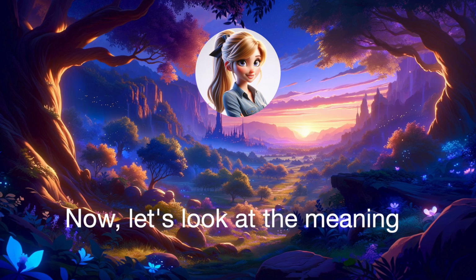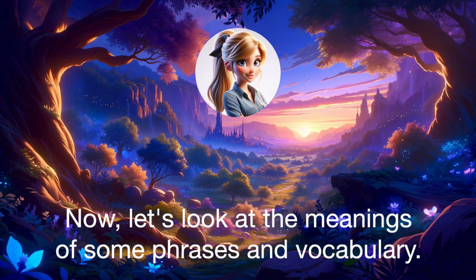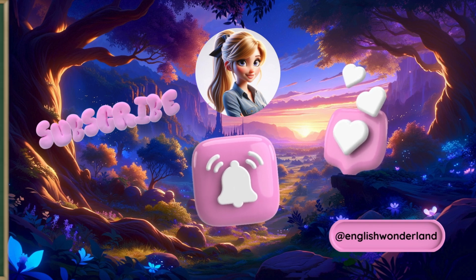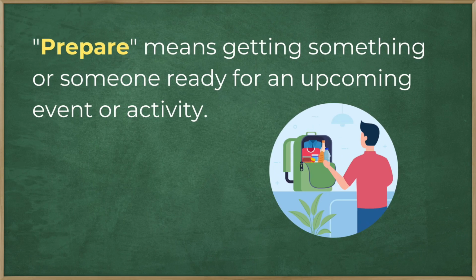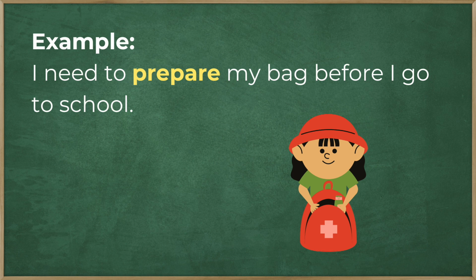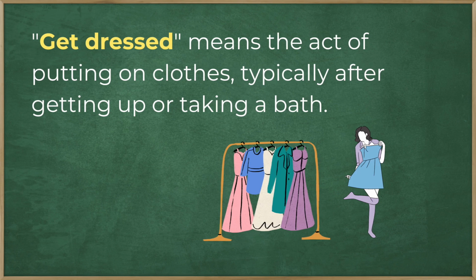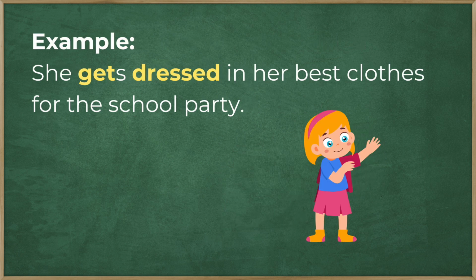Now let's look at the meanings of some phrases and vocabulary. Prepare means getting something or someone ready for an upcoming event or activity. Example, I need to prepare my bag before I go to school. Get dressed means the act of putting on clothes, typically after getting up or taking a bath. Example, she gets dressed in her best clothes for the school party.